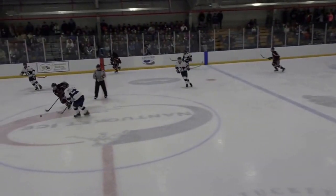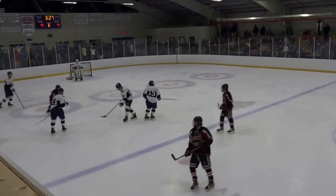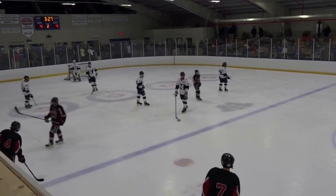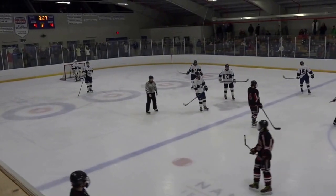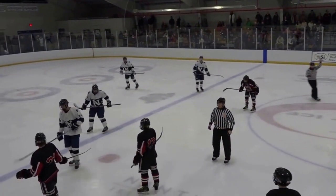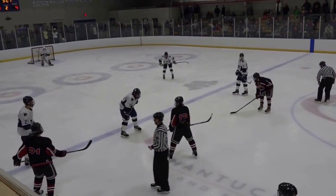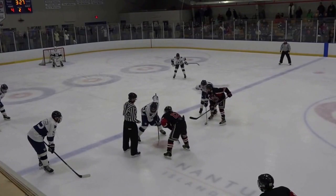North Quincy now trying to work it back into the Nantucket zone, unable to do so, but does gain. Ooh, and there's a late whistle there. I don't know what he blew that for. It looked like he was back onside, but referees called that one offsides. We'll have a face-off right outside the Nantucket zone.